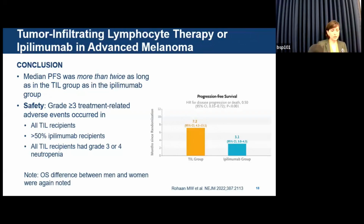Interestingly, they noted that there is an overall survival difference between men and women. And this in melanoma is not unheard of. It's observed. So men and women derive different benefit depending on which kind of therapy you give. So that also was noted again here for TILs. It probably has to do with hormones and the environment that is different.